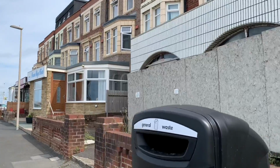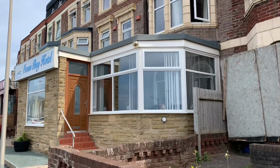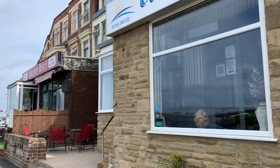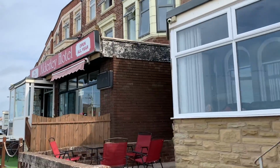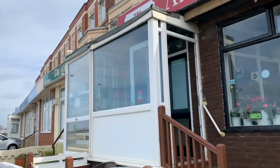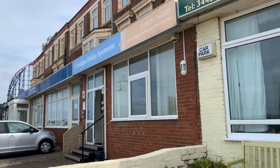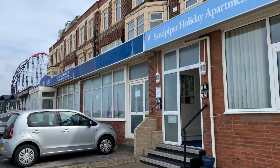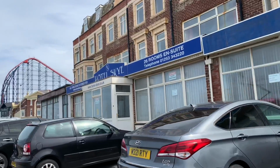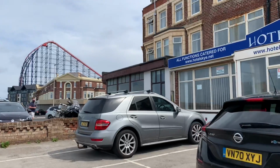But a lot of these hotels on here are privately owned. So this is where you get your home from home accommodation, and the sort of landlady that cooks the breakfast and all that kind of thing. So there's literally something for everybody of every choice. There's loads of hotels, plenty of apartments and self-catering accommodation.